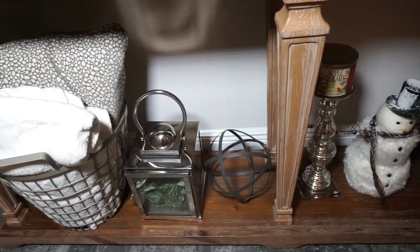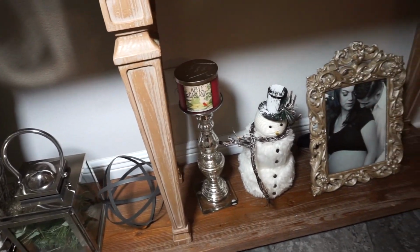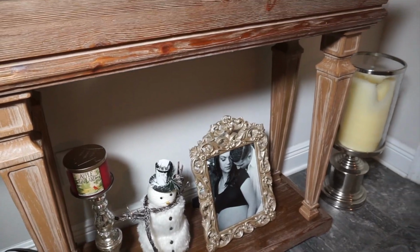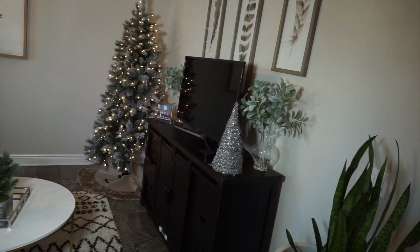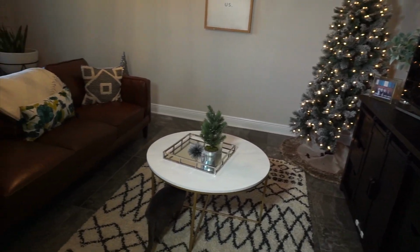So the lantern, I already have that, so I just filled it with the magnolia and hearth vase fillers. That little snowman is from Big Lots, and that's basically it for the front foyer. I just kind of move stuff around from my house and then just add more Christmas decorations.